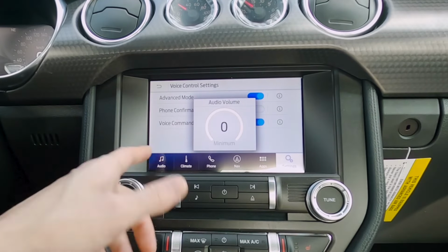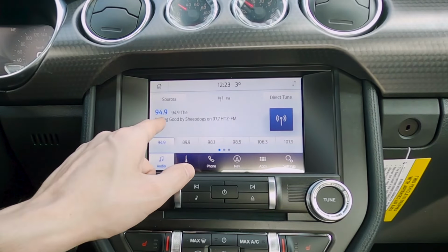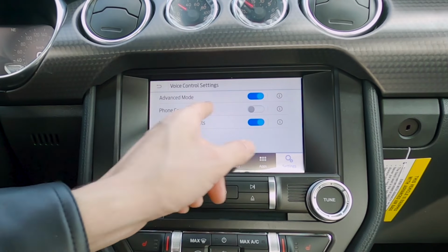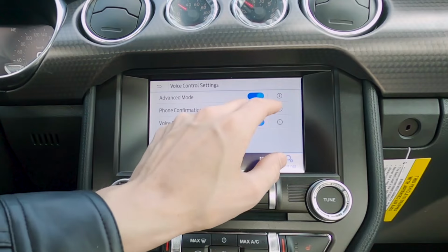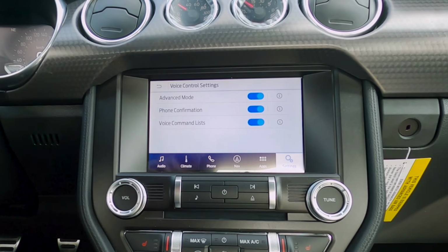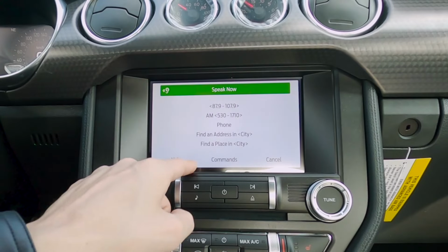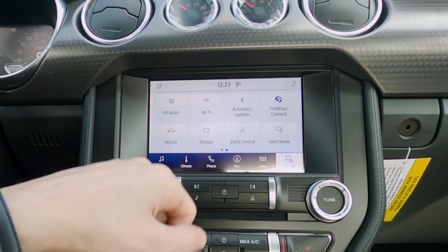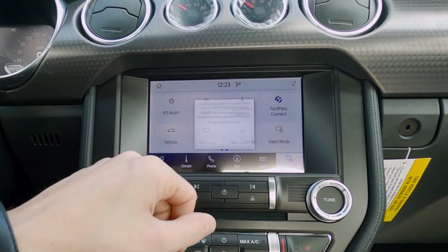Boom. Okay, so we didn't get any notification, but look at this. It's changed the station. So advanced mode just means that we're not going to get quite as many prompts as we go. Phone confirmation, do you want to call such and such person, yes or no? And then our voice command list. So as we press the voice command button, this is the actual command list. So whether or not that one comes up is whether or not this is going to be toggled on or off. Last one is going to be our valet mode.